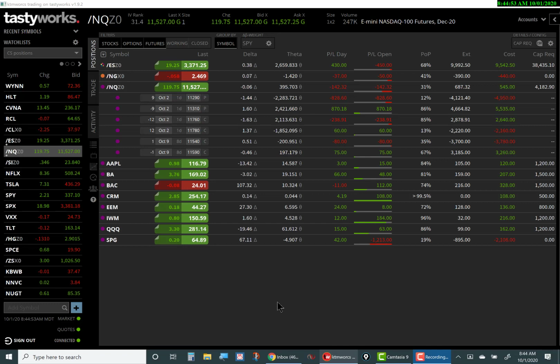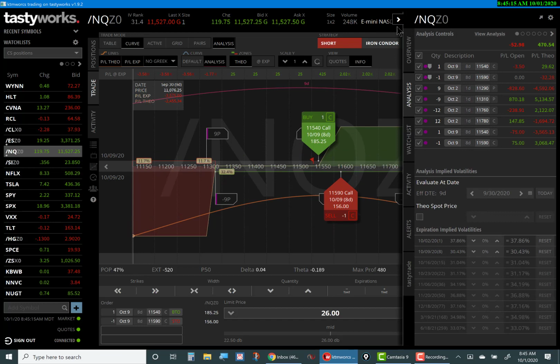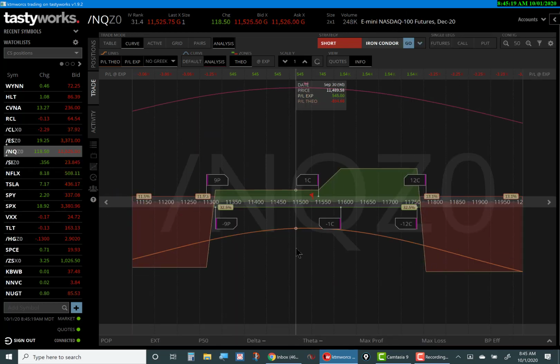October 1st, 2020. I wanted to show you a trading idea that I just barely put on here this morning on the NASDAQ futures, and I think it's an interesting trade. This is the trade that I'm talking about here, and it really illustrates, I think, when you look at it in the risk graph. There's the trade.